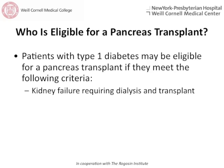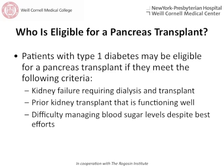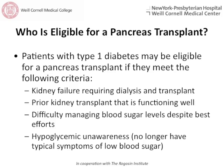These patients could be eligible to be listed for both a kidney and a pancreas if they have kidney failure. The second is for patients who have a prior kidney transplant that is functioning well. The third is for patients who do not have kidney problems or a prior kidney transplant, but do have difficulty managing blood sugar levels despite their best efforts. They may also have hypoglycemic unawareness, a dangerous complication of diabetes where the person no longer experiences the classic symptoms of hypoglycemia, such as shaking, sweating, or rapid heartbeat.